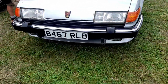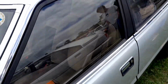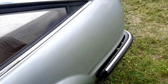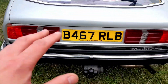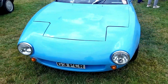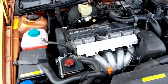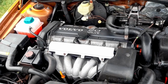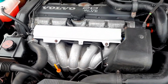Rover SD1, 1984. 3-speed automatic, Borg Warner again, V8. So mechanically almost the same as the P6 apart from the suspension. Ooh, interesting cars. We've got a Volvo V70 here with the 2-litre 5-cylinder lump. Nice, 20 valves. I love the aluminium intake there.